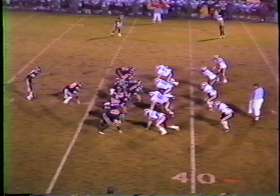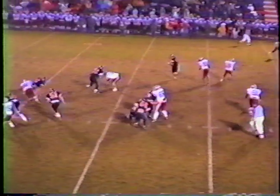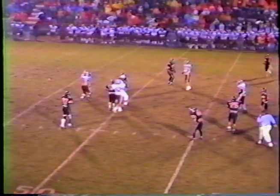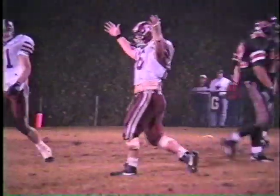Single receiver to the left. Herrell from the I formation. 4-man front, 1st and 10. Herrell will fake the pass. He's sacked by John Dickens back at the 50-yard line. Big John came crashing in there, and Herrell had no place to go except eat the turf here at Clinton City Field. And a timeout, I think, is going to be called.